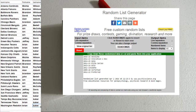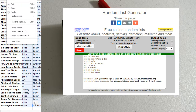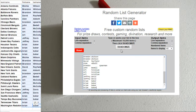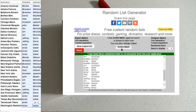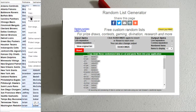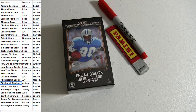This is 14 Museum Pack Break number 3. Just copy this list here and put you in the randomizer. 1, 2, 3, 4, and 5. That's going to mix our teams around. All right, and there we go. This is going to be our 14 Museum.